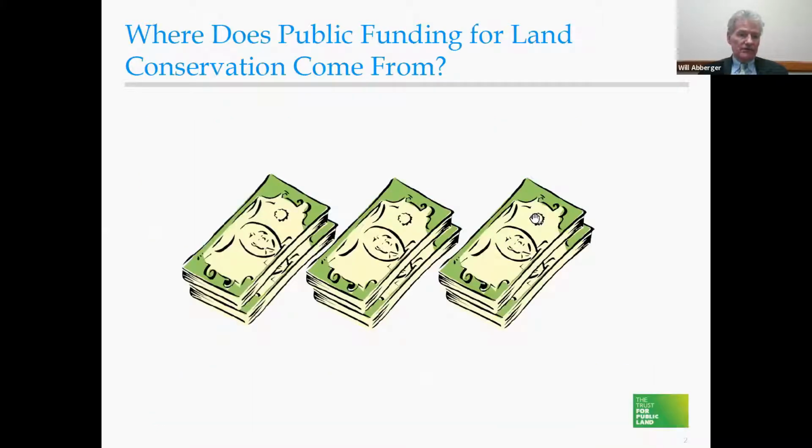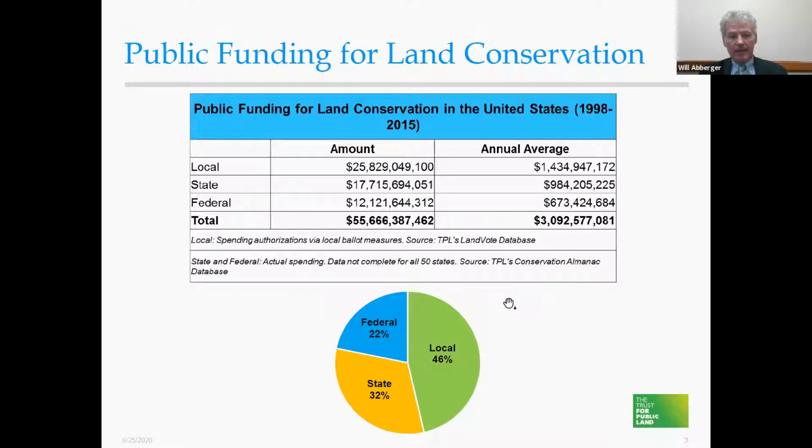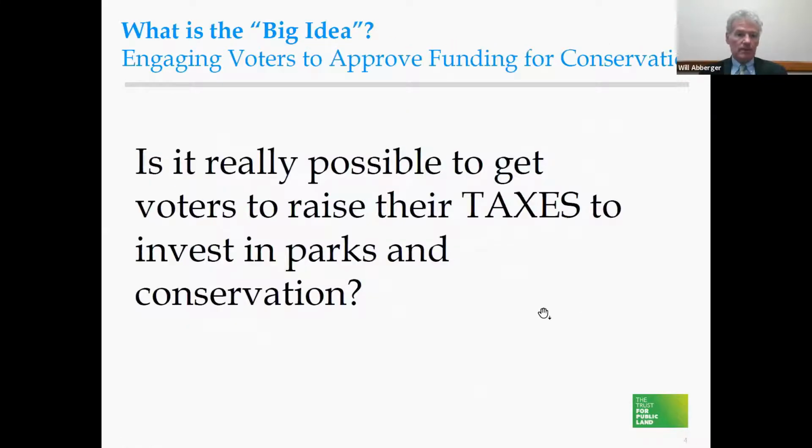So this is the question people ask: where does public funding for conservation come from? Next slide, please, Allegra. And in fact, the bulk of public funding for conservation in the United States today, nearly 80%, comes at the state and local level. And most of that is through voter-approved ballot measures. Next slide, please, Allegra.